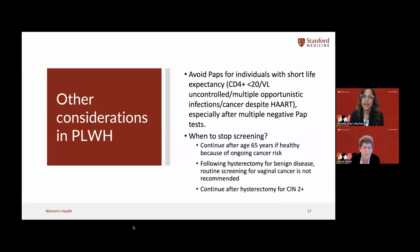For people who've had a hysterectomy, the screening for vaginal cancer is not recommended because the prevalence is so low. And so if they've never had any abnormals and they've had a hysterectomy, you do not need to continue screening. But if their hysterectomy was because of cervical dysplasia, then you would continue screening them after hysterectomy.